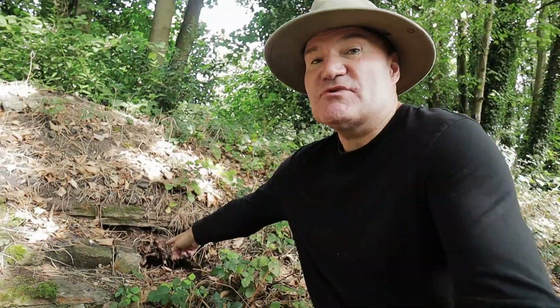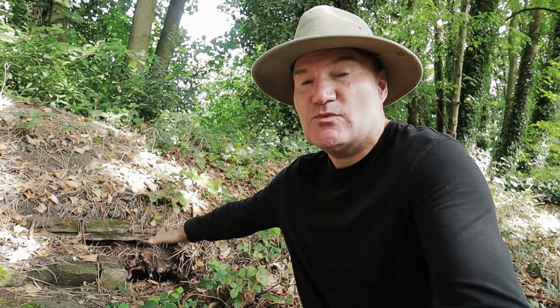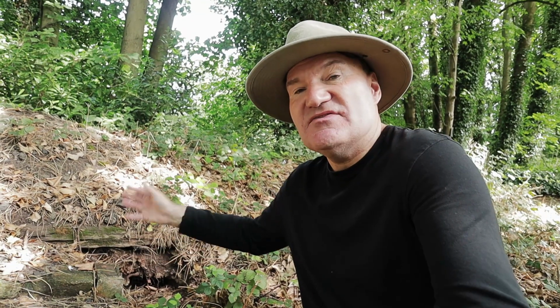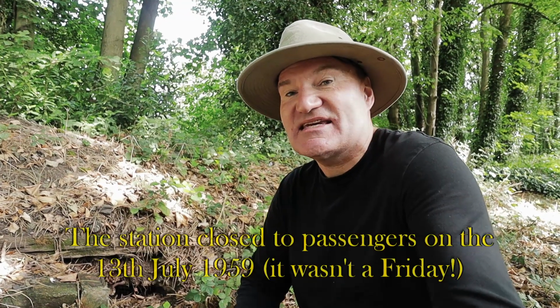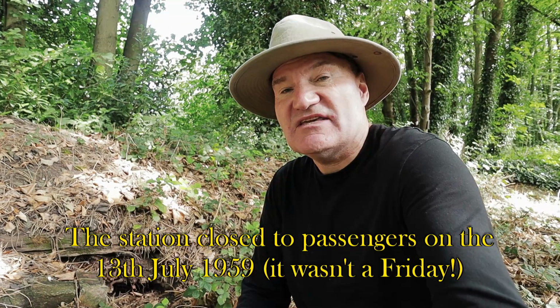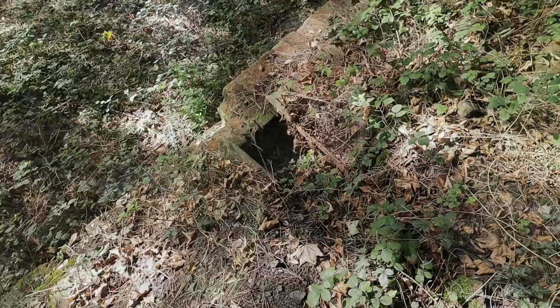Down here, part of the original foundations of the platform bed have been exposed. You can see that wood there and the red sandstone brick that surrounds it. Yeah, that's been exposed because of the elements here. The station closed in the 1960s. I'll put the exact date below there. And sadly, the station building was long demolished. I think it was demolished back in the early 1970s.